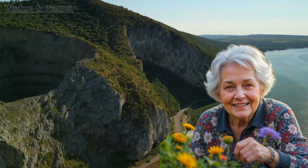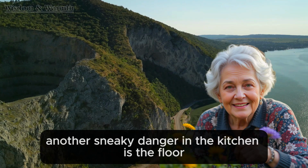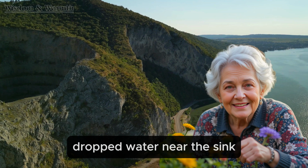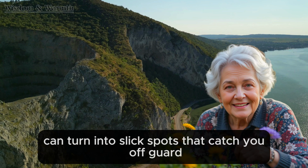Another sneaky danger in the kitchen is the floor itself. Spills from cooking, dropped water near the sink, or a little grease from the stovetop can turn into slick spots that catch you off guard.